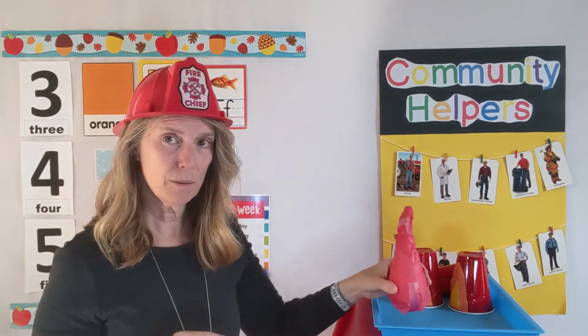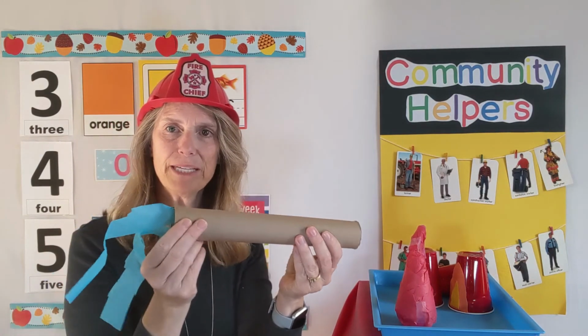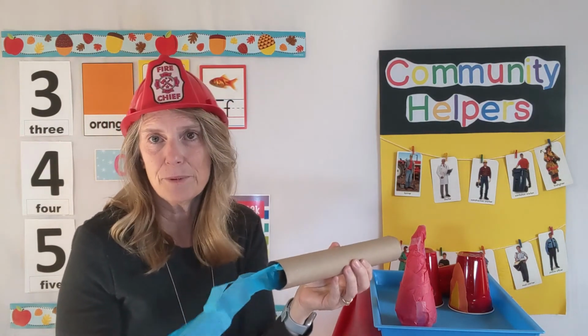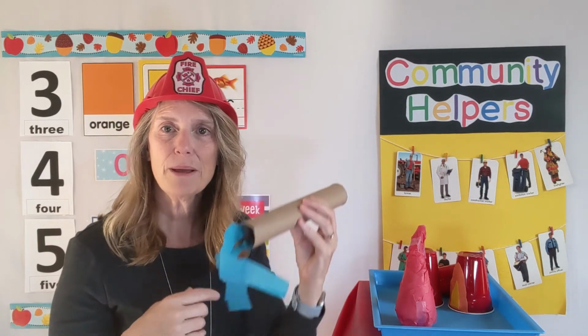Now, if you don't have a squirt bottle, you can also make your own fire hose. I have a paper towel tube and I had some blue paper. We think of blue with water. Remember when we looked at the globe and I said all that blue on there were the oceans and the water? So I made blue.